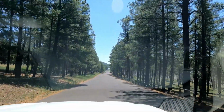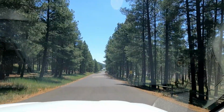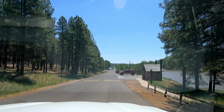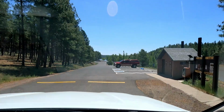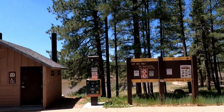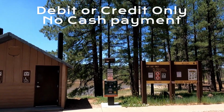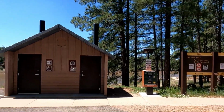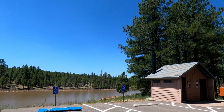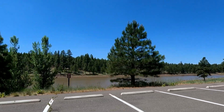Okay, this is the Narrows boat launch area of Lake Mary. I'm gonna come down here and take a look. It says day use area per vehicle per day up to 5 persons, but it doesn't tell you. Oh, you probably have to read the little sign to buy a pass. They have restrooms. No camping, no fires.